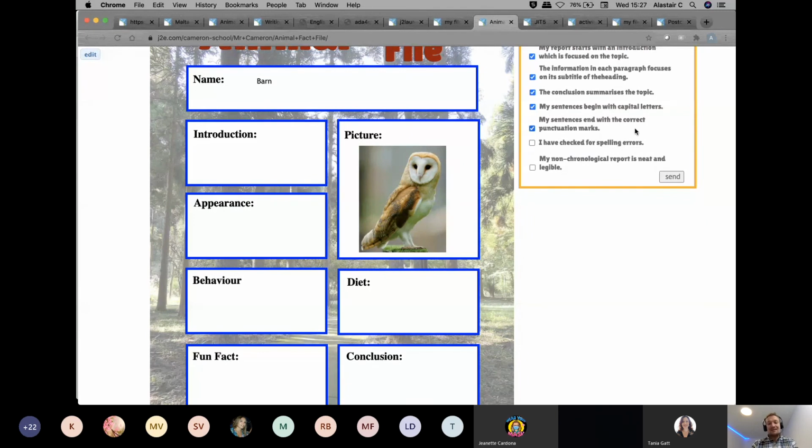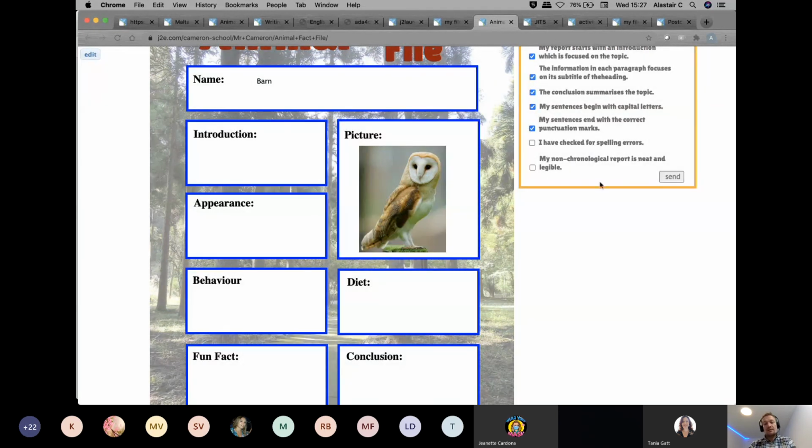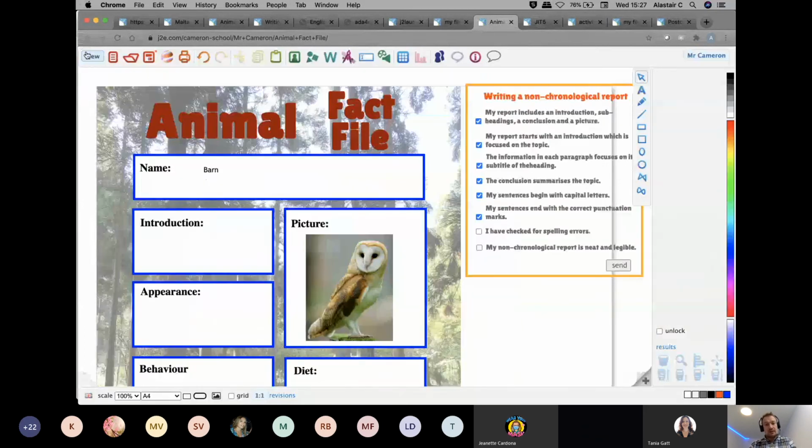And also by sending that little report, there will be a little message to say that it has gone to the teacher, to say, yes, that child has thought about every single one of those things that I need to think about in writing a non-chronological report. How did I do that? Very simply, all I'm doing is using the J2E5 forms button. And that's this button up here.